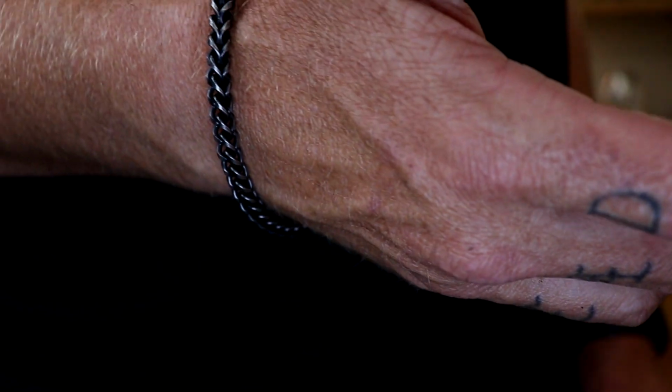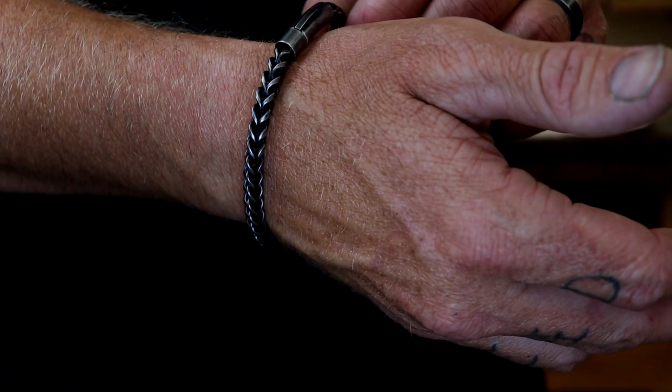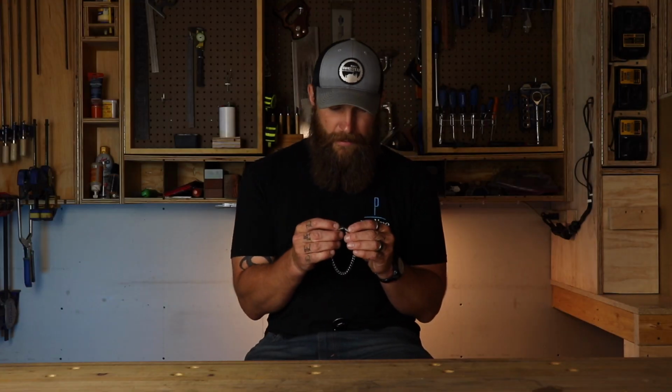So what I've got here is the Rolo Bracelet. If you don't know who Rolo is, maybe watch the Vikings or read a book or something. This bracelet is stainless steel. It's got a super nice dark patina to it, which I love. And it'll run you about 60 bucks.